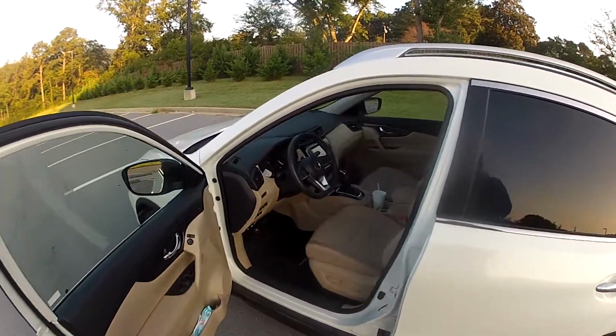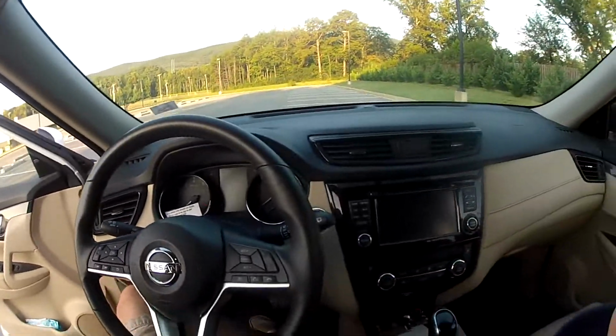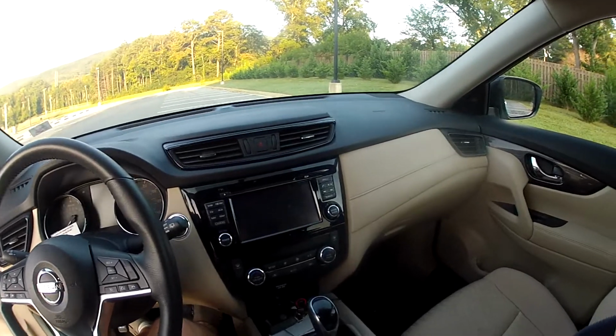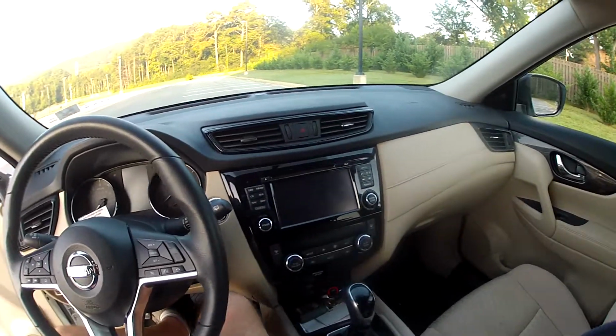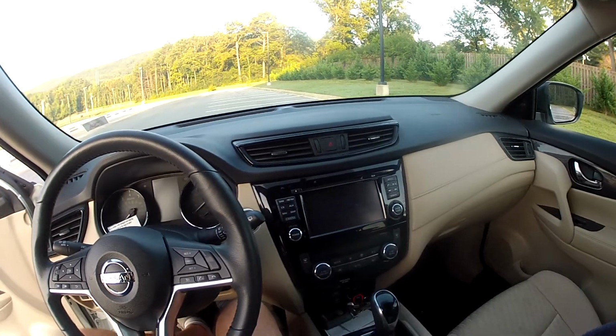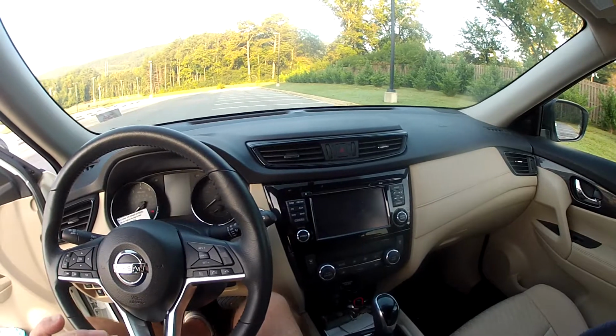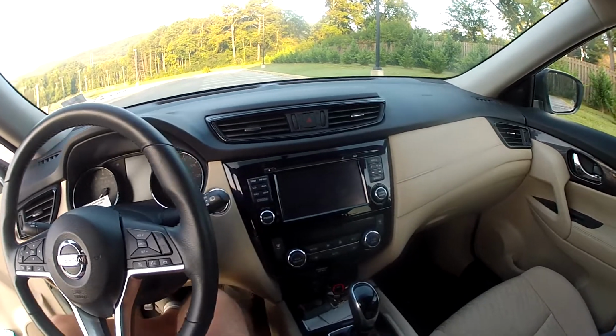It also features where you can sync your phone and get text messages on the screen, which I feel really bad having this thing almost a year. We have not set that up yet, but I've got to figure out how to do that before she starts driving.